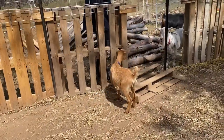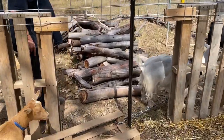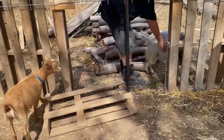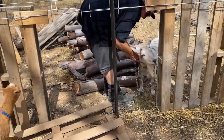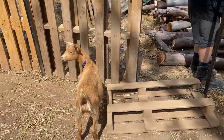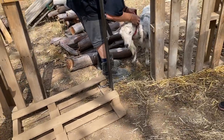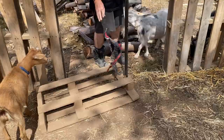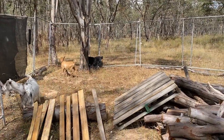They have freedom. Oki saw the pallet fence dropped and he said, yep, that's freedom, I'm out. So he has broken through. Now Greg's just going to release Sarah, which is good. And poor Jovi can just run around. You can explore a little bit more.